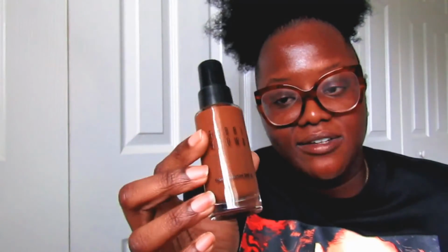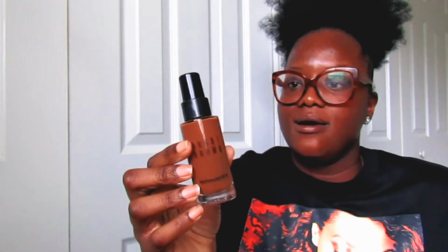And this is in the shade Cool Espresso 10.25. This is 1 fluid ounce. I love this foundation for an everyday type of foundation. If you're just, you know, running errands, I think this is really good as well. And I love it. Definitely a nice product in 2020, and I'm pretty sure I'll be using it in 2021 as well.